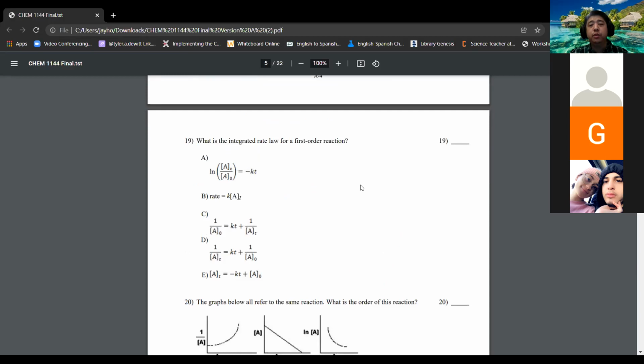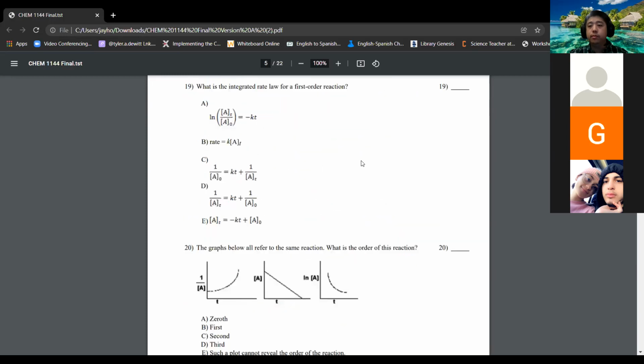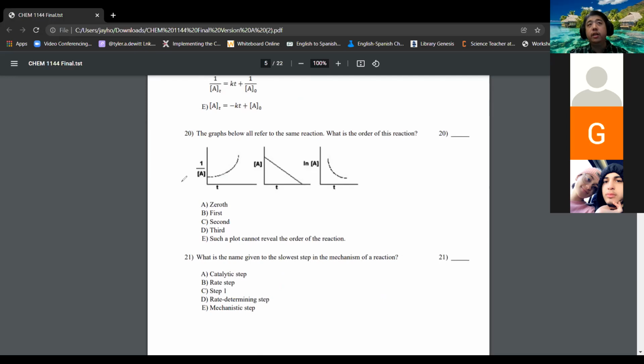Okay, someone said question number 20, anything else? Okay, question number 20, again, same thing as I just mentioned. These versus time, this is for the first order, zero order, second order. Which one of these gave me a straight line? So our answer is zero order. And that's it.